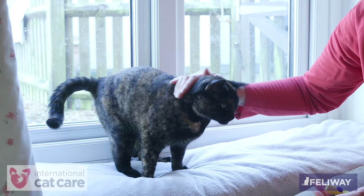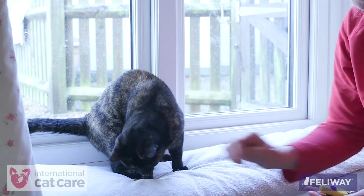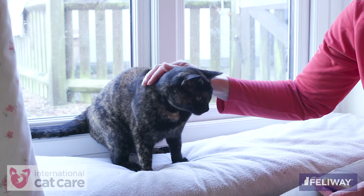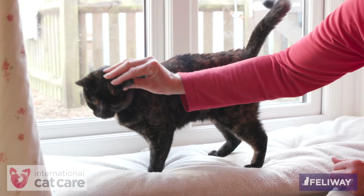When the cat has learnt the word or sound and linked it to a reward, you will see it turn to you or show anticipation. So the word or sound lets the cat know that the behaviour it was performing was what we desired and a reward is on its way.